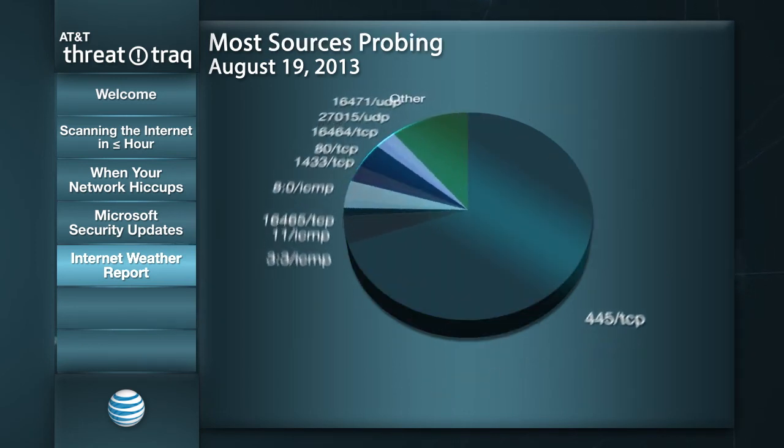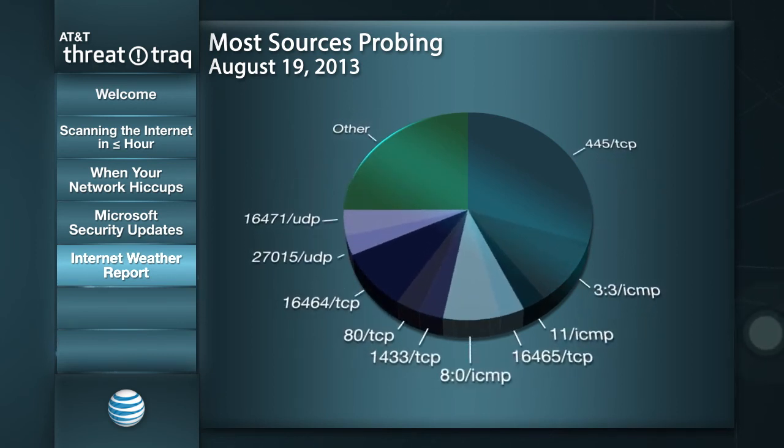And in terms of the most sources doing that probing, as usual, port 445 is on top. And then we're also seeing, much farther down, ranking about sixth or seventh, port 80 and port 1433. And then we see some peer-to-peer activity showing up as well. One of these ports, 27015 UDP, is associated with gaming activity. And then we still see some peer-to-peer activity associated with the ZeroAccess botnet, but I believe that, in terms of overall activity, has diminished significantly.